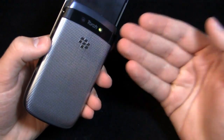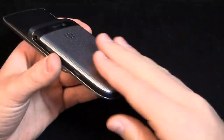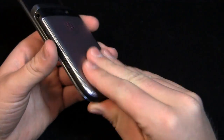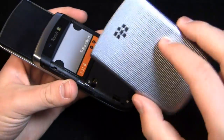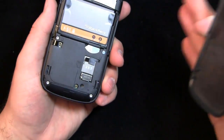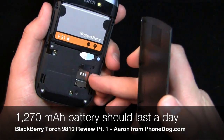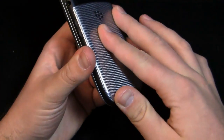So 5 megapixel camera on the back with flash and with autofocus, which is actually something the 9900 and the 9930 are missing, which is kind of frustrating. So you have this kind of weird looking battery door. You may love it, you may hate it. I think it's kind of gaudy. I would put the 9800 battery door on it, but hey, personal preference. So you've got the micro SD card slot back here, and you have your 1,270 milliamp hour battery.